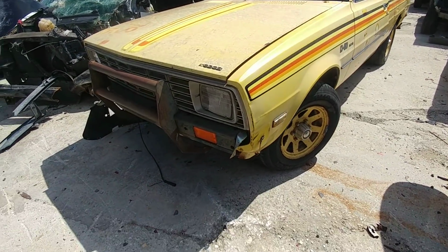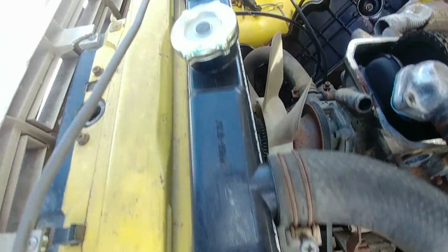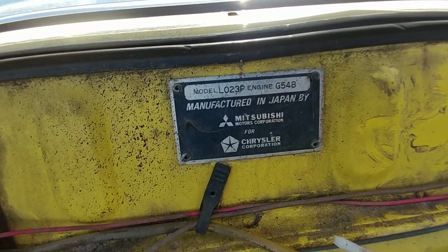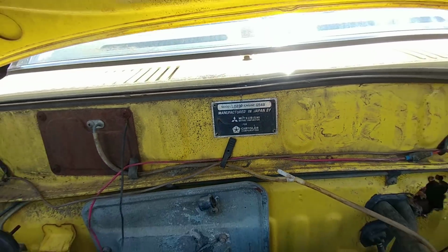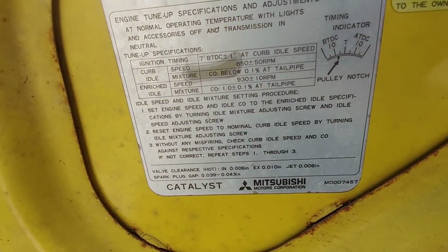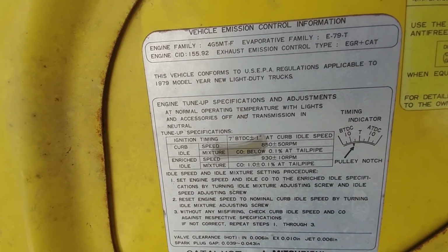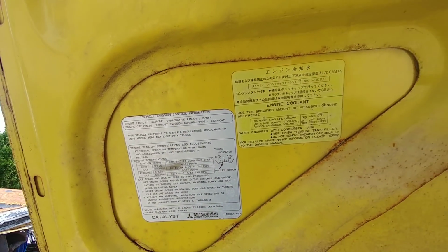Let's take a quick look under the hood. Looks like somebody put a brand new radiator in it. It's like they were messing with it. There it is. It's engine G5 4B. I don't know what engine this is. But there you go. There's your paint code. That's easy. And it says they're applicable to the 1979 model year for light duty trucks.